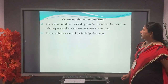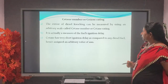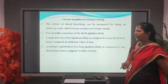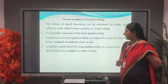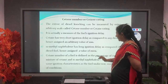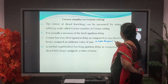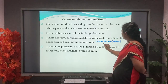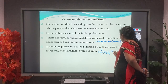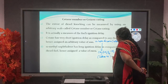It is actually a measure of the fuel's ignition delay. C10 has a very short ignition delay as compared to any diesel fuel, hence assigned an arbitrary value of 100. Alpha methyl naphthalene has long ignition delay as compared to any diesel fuel and hence assigned a value of 0. So here C10 means nothing but N-hexadecane. This N-hexadecane is called C10. The N-hexadecane structure is CH3, CH2 14 times, CH3, and the C10 number of this one is 100.